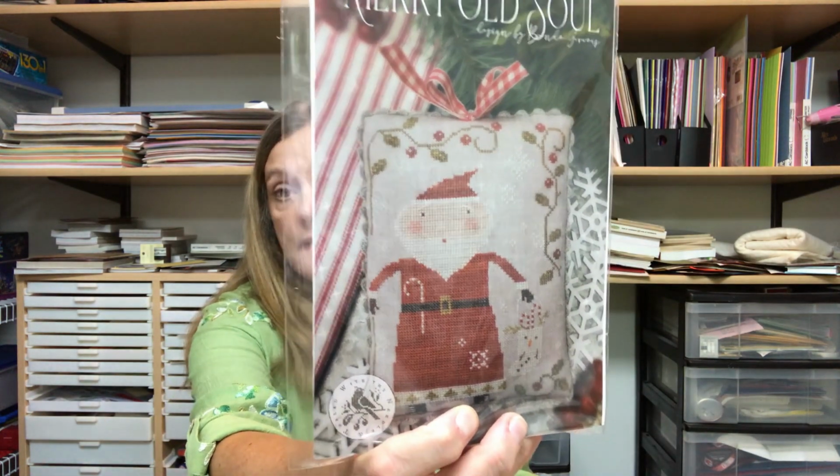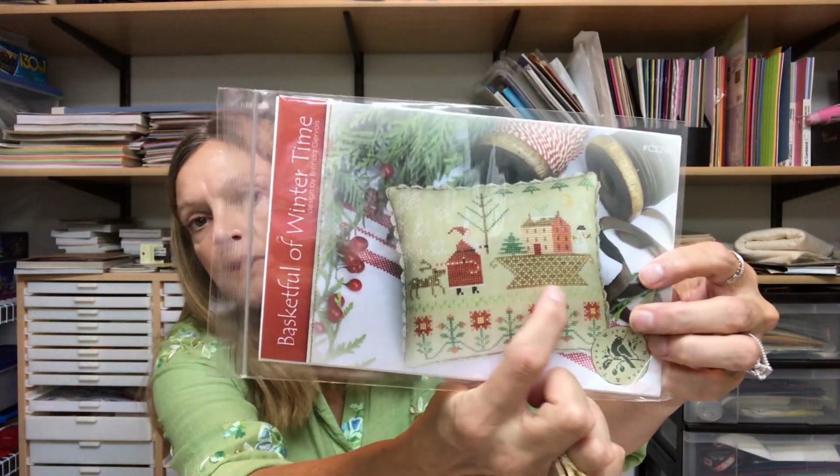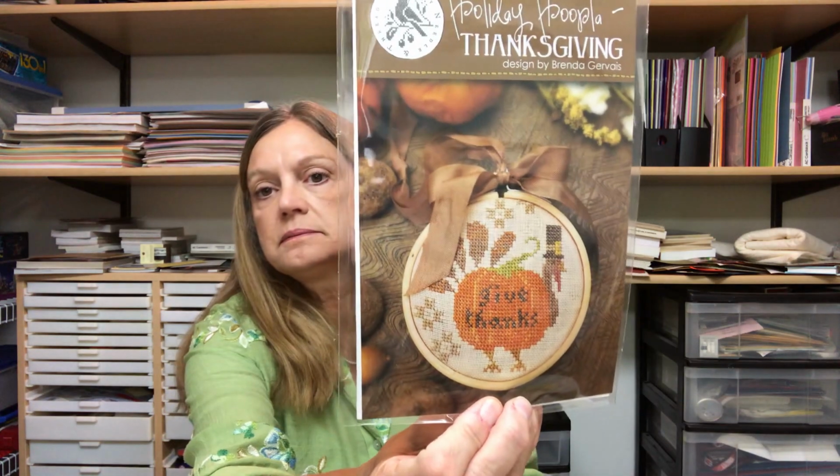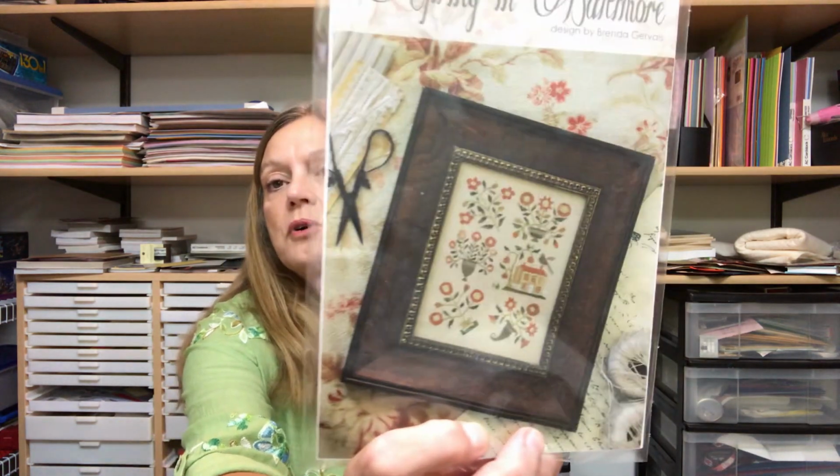and Merry Old Soul, and Basketful of Wintertime. And isn't that so unique that they put the sampler house inside a basket? That's just, I would never think of that. Gone Batty. Holiday Hoopla Thanksgiving. Holiday Hoopla Christmas. Spring into Baltimore.